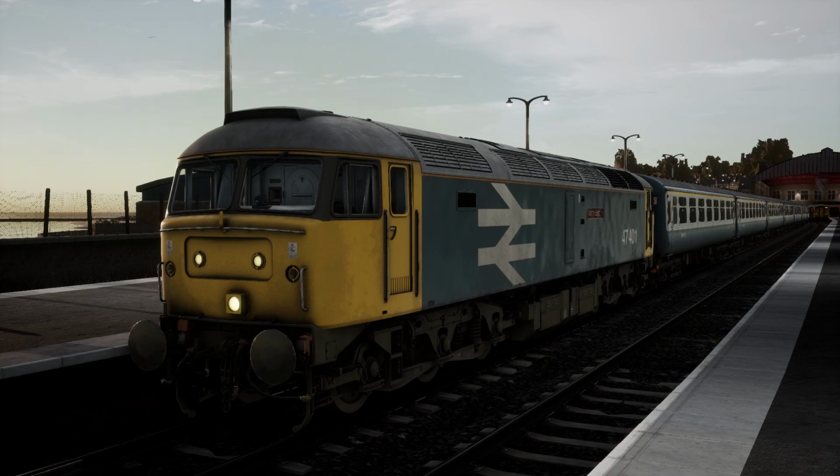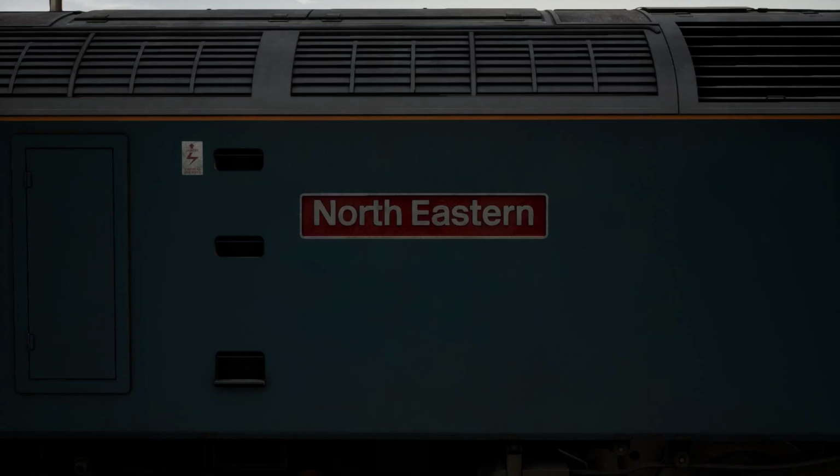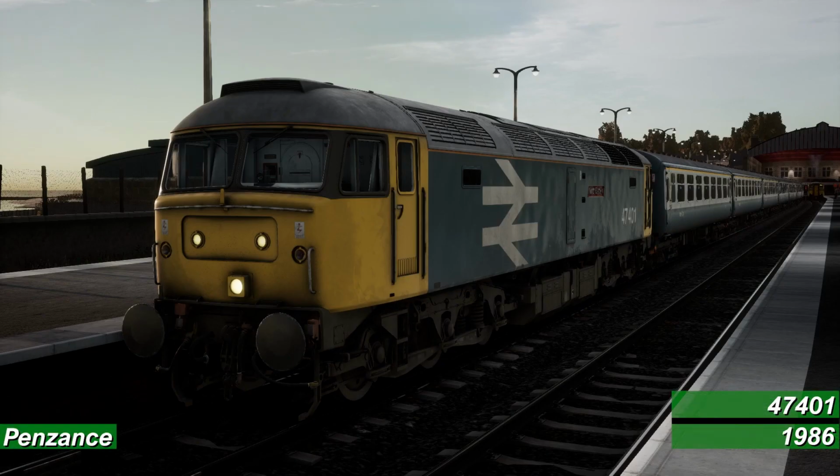Now a look back to 1986 for a few final views at Penzance. At this time, Class 47s were still the primary motive power for express passenger services. 47401 North Eastern is seen on an intercity working, leaving Penzance for Birmingham New Street. This locomotive is now preserved at the Midland Railway Centre, Butterley.